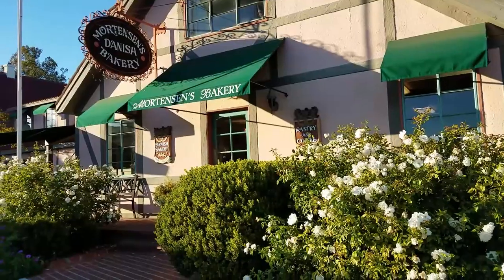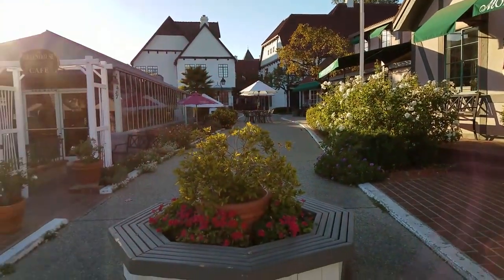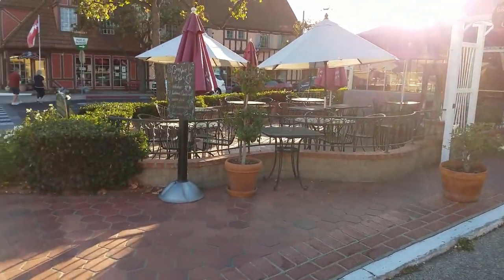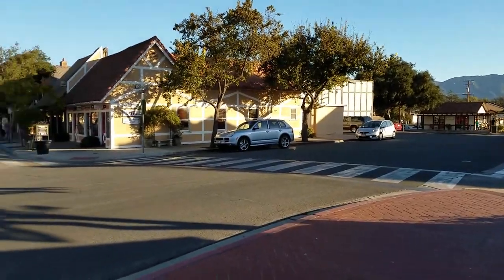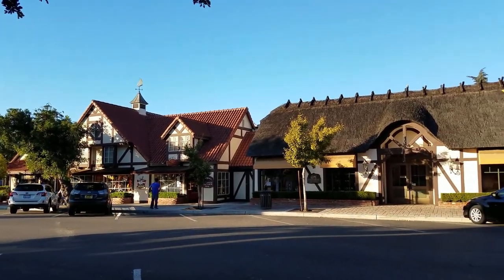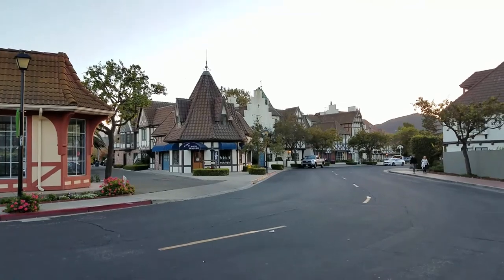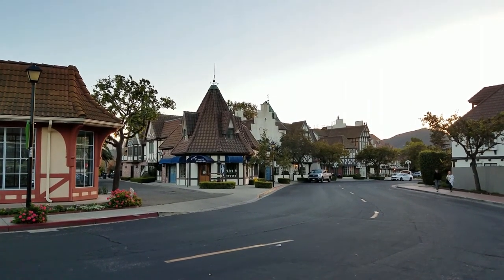You've got beautiful Danish architecture, quiet little alleys to tuck away in, plenty of curbside cafes to sip your fancy European drinks at. The roof lines here are unlike anything else you see, especially in California. After spending a little time here, you honestly start to feel like you are in Europe.